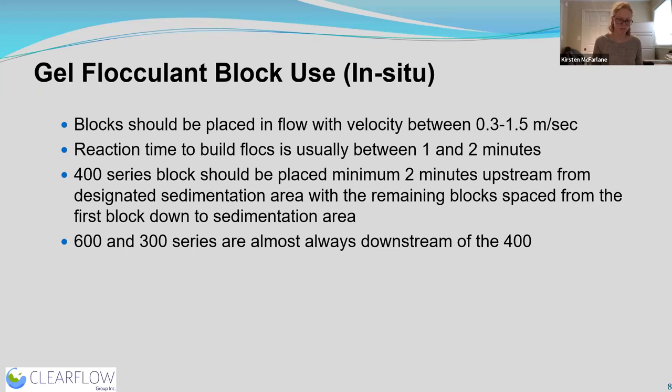Okay, typically we put the 400 series block in front of the 300 series block. Okay, and then the 600 and 300 series are almost always downstream of the 400, but we do sometimes put them upstream of the 400 if we're getting some material sticking to the 400 block.